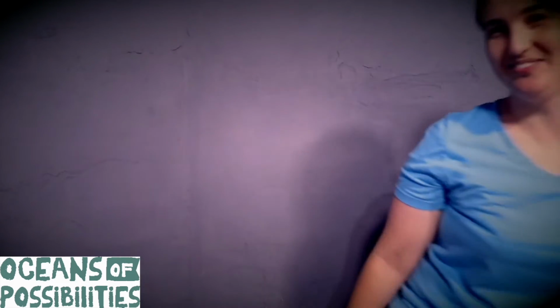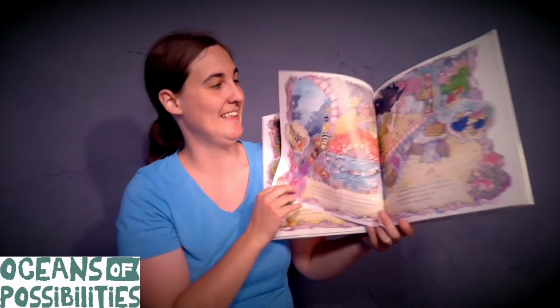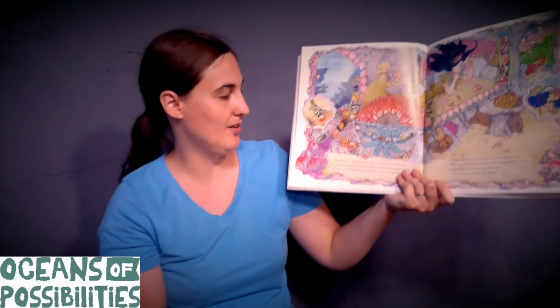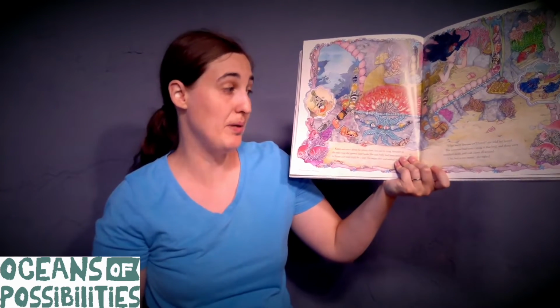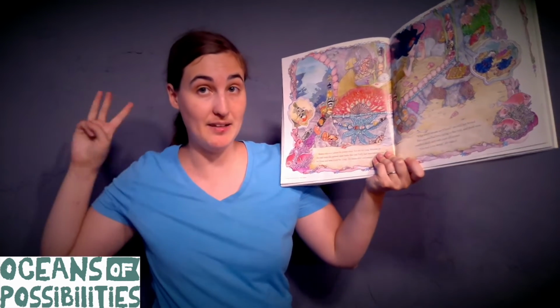Kersplat! I fell off of my chair. Oh no! Broke that chair to bits. Canero was sorry about the pretty chair, but not for long, because in the next room she spotted 3 beds. How many beds?